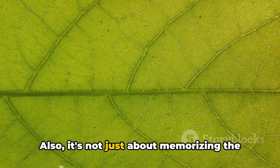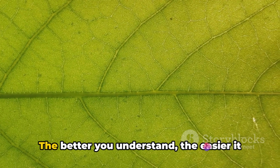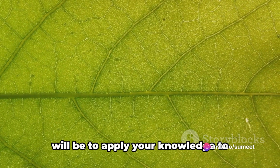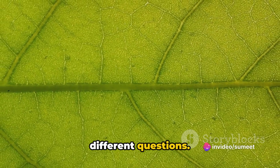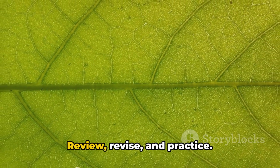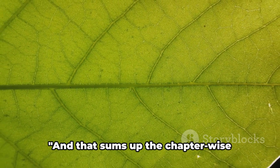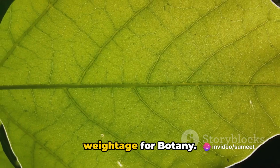Also, it's not just about memorizing the content, but understanding the concepts. The better you understand, the easier it will be to apply your knowledge to different questions. So focus on understanding, not just learning. Review, revise, and practice. The more you do, the better you get. And that sums up the chapter-wise weightage for botany.